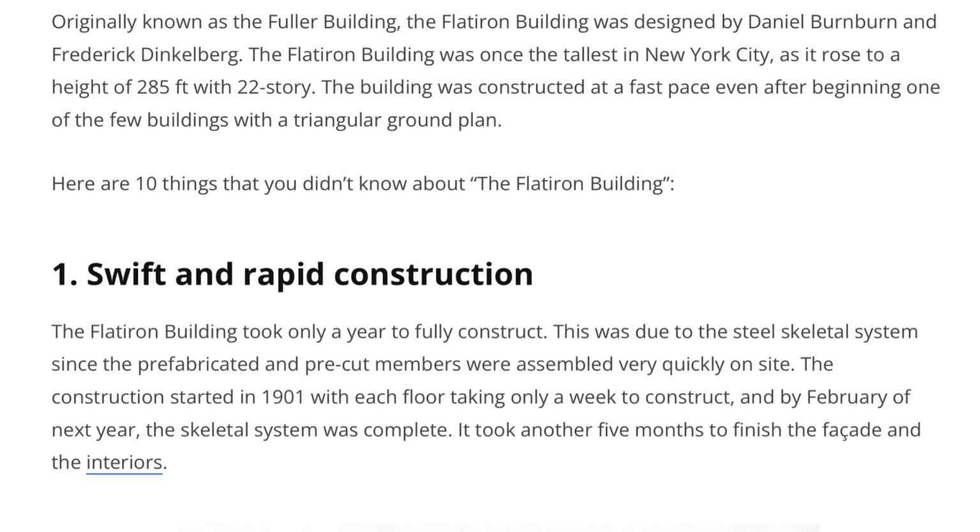And they say it only took a year to fully construct. And it took 5 months. And in that year, it took 5 months to finish the facade and the interiors, because the skeletal system was complete. That's pretty convenient, wouldn't you say?